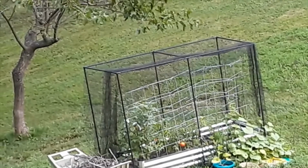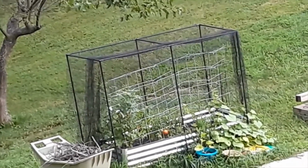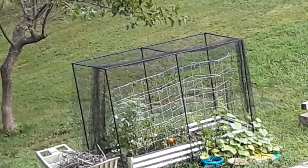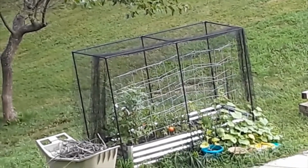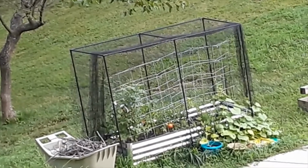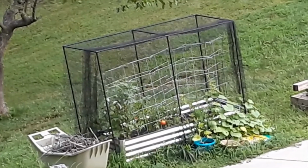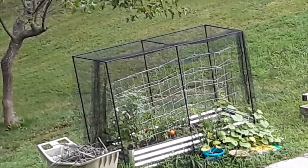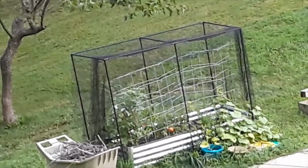The frame, everything that I have, the boxes and the frame over it and the netting, all came from Gardener's Edge or A.M. Leonard. They're the same thing, same company. They're gardening supply. It's an online store anyway. And so I buy a lot of my gardening stuff there. And then I'm going to show you my tomato plants.